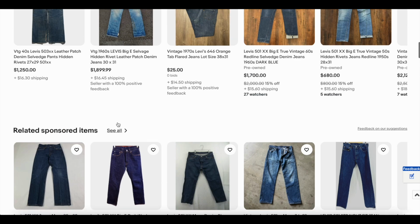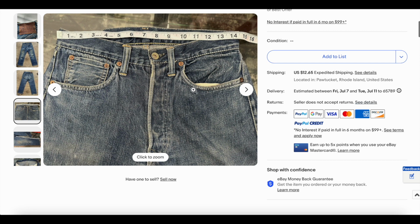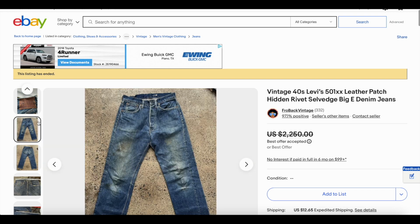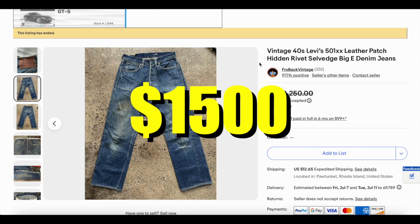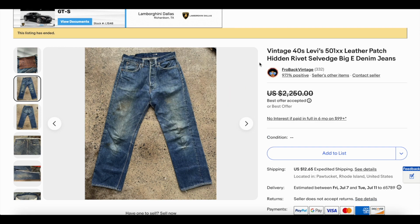Approximate size. Oh, maybe they have them in the yeah, there they are. Yeah, so pretty small size, like 29 maybe here, 28. So pretty small size. These would probably have gone much higher if they had a better size and better condition. These went for $1,500 nonetheless.